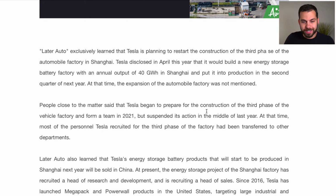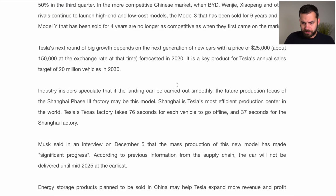Apparently those plans have now been sort of restarted. Bloomberg at one point earlier this year had said that the third phase of the factory was intended to roughly double the production, so up to a couple million vehicles. So it would be very exciting if this is the case. They do say that insiders speculate that this would be for future production of the lower cost next generation vehicle, which obviously makes sense if you're going to be doubling the factory capacity. So again, we don't have confirmation of this, but that would be very exciting if this does end up being accurate.